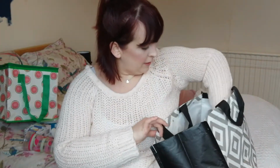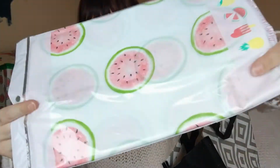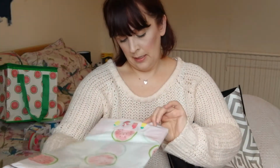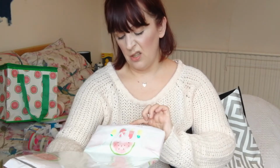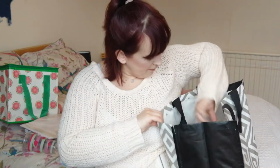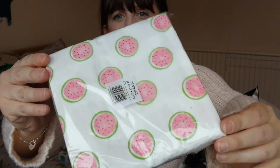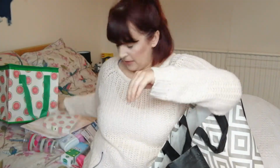Then I got a disposable, hold on, let's see if you can see. There we go, disposable tablecloth. It says it is 178 centimeters by 132 approximately, so it's quite a big one, so that will cover the garden table. And then got some watermelon napkins. I think this is a pack of 24, so even better value.